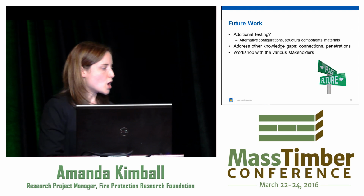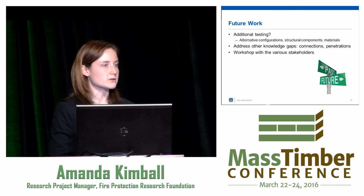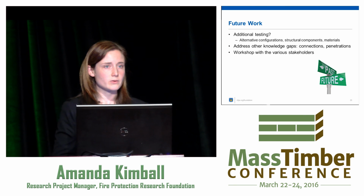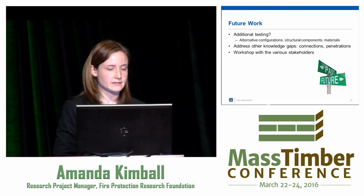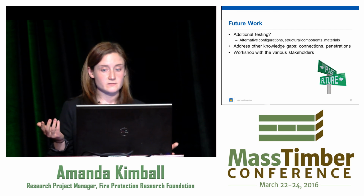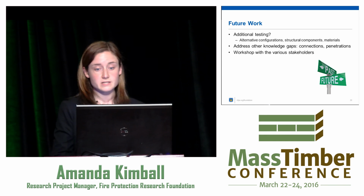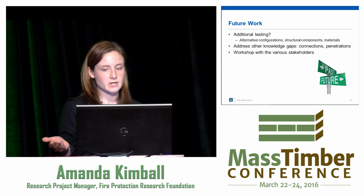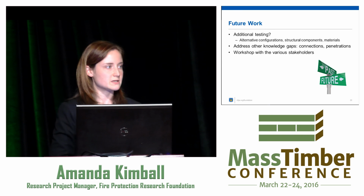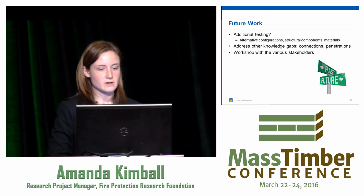So, future work beyond this project. We already know that we're not going to be able to test all the configurations that probably should be tested. There is more testing that should be done here and could be done: different structural components, materials, different adhesives if you're talking about CLT. There are also other big knowledge gaps that we aren't touching with this. Connections and penetrations were two of the top three knowledge gaps identified from phase 1. Those are two things that still need to be addressed.